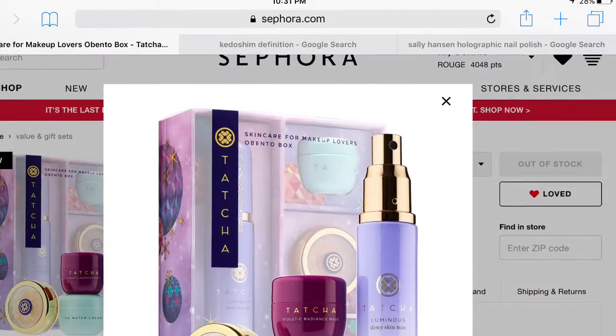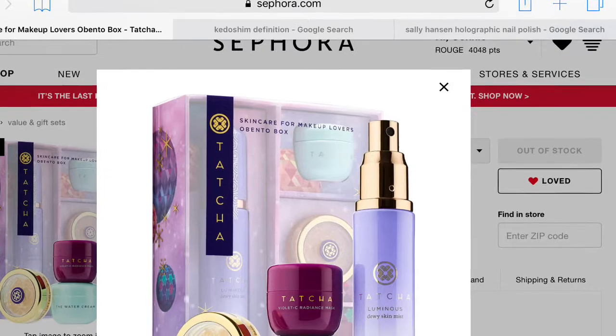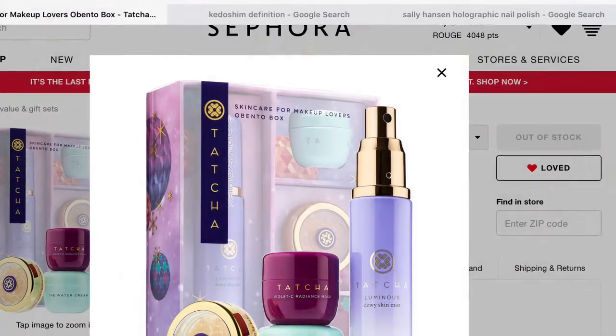You cannot switch back and forth between their vitamin C and somebody else's. Once you open that Drunk Elephant, you need to go ahead and finish it. Tatcha's been coming out with a lot of good value sets for their price point. They're giving you like around 50% off, which is good for a high-end brand. I would highly recommend that you get a hold of that set.